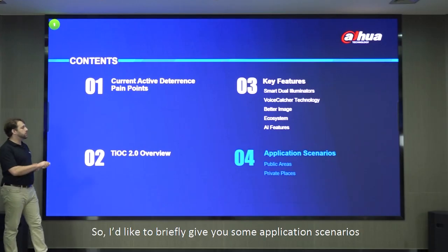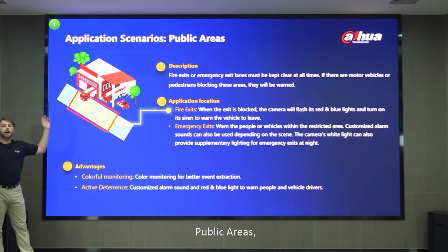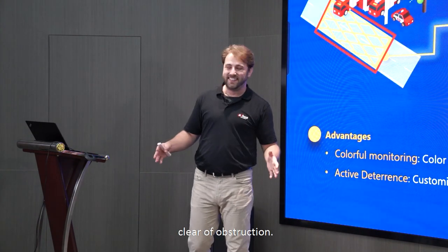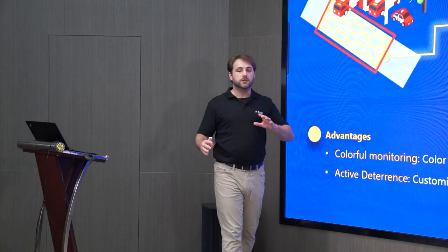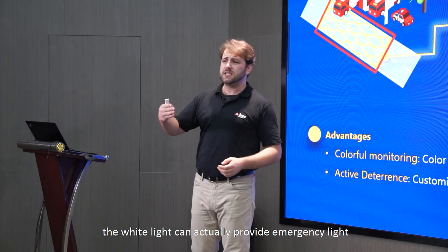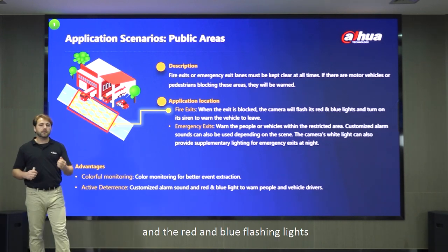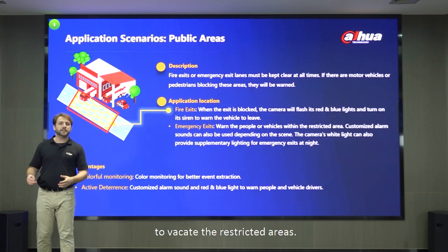So I'd just like to briefly give you some application scenarios and the advantages of the TiOC 2.0. Public areas, such as emergency access roads or fire lanes that need to be clear of obstruction. Some advantages are full color monitoring, which provides better event extraction, as well as the white light can actually provide emergency light at night if needed. And the active deterrents. You can use the alarms and the red and blue flashing lights to warn vehicles and pedestrians to vacate the restricted areas.